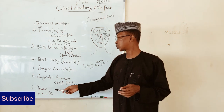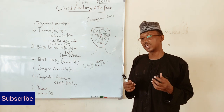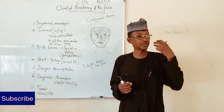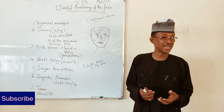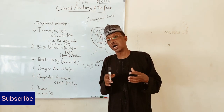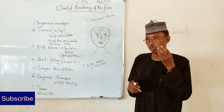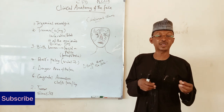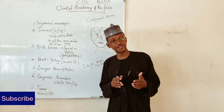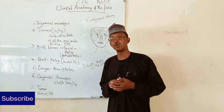Now you can also have tumor of the face. The face can develop some tumors, especially tumors of the maxillary sinus. We're talking about cancer. The epithelial lining of the maxillary sinus can multiply uncontrollably, so that it can cause cancer there. So the maxilla can develop tumor or cancer. Even the mandible, but cancer of the mandible is very rare as compared to that of the maxilla. So, these are the common conditions or diseases that one can have on the face.